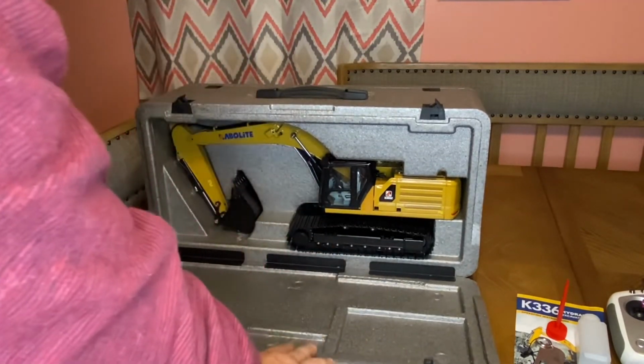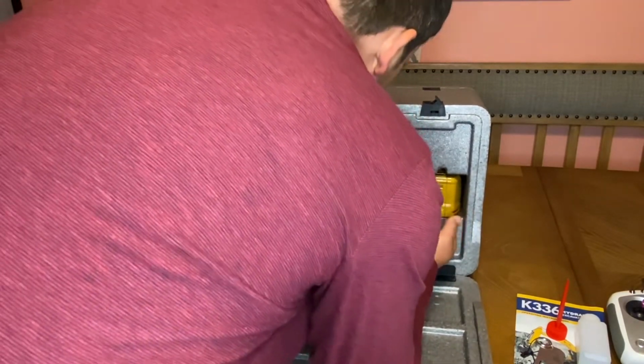It's got a little bit of weight to it. Just be careful. You don't want to bend or break anything. Just kind of slowly slide it out without forcing it, you know. So let's, come on. There we go. So let's slide this back.